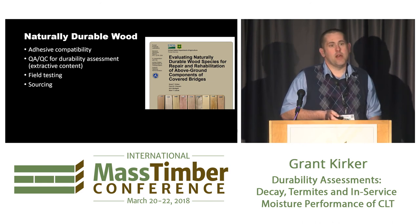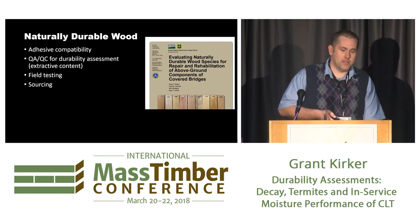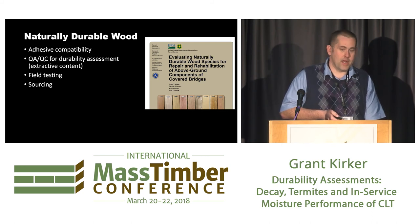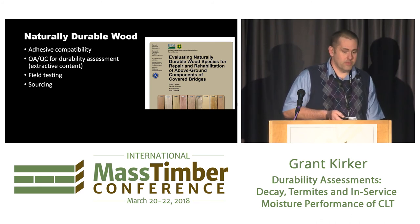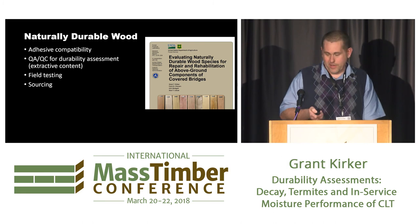Naturally durable wood is kind of a tricky subject. We've been working on this for about 4 or 5 years, and it's really variable. And one of the things that we struggle with is looking at QA/QC for durability. And a lot of this revolves around extractive content. So I think we're going to continue doing some work in that area. And we'd love to be involved in some field testing of some naturally durable CLT. Here's a shameless plug for some of our covered bridge work that we did a couple years ago.